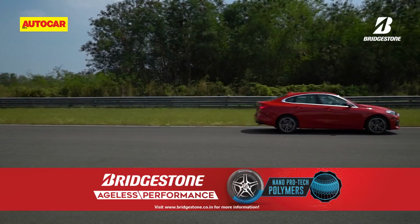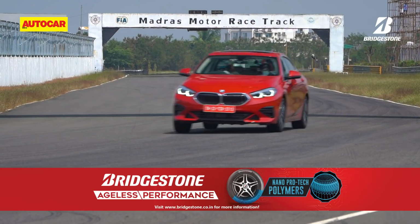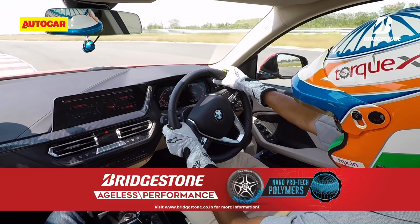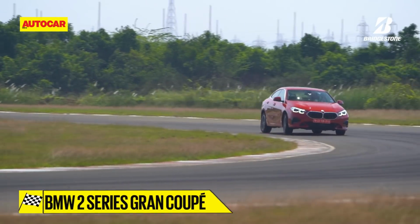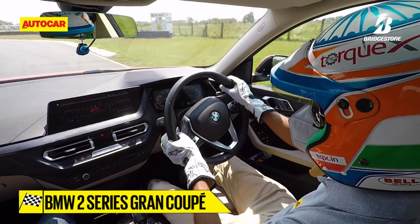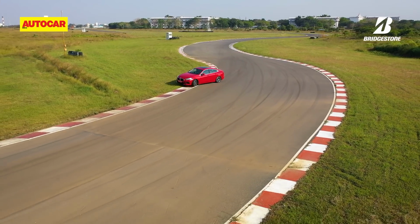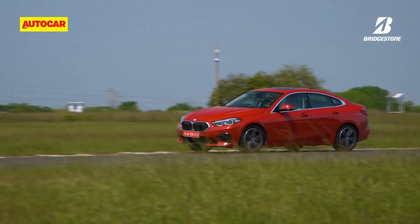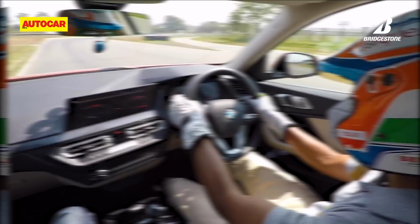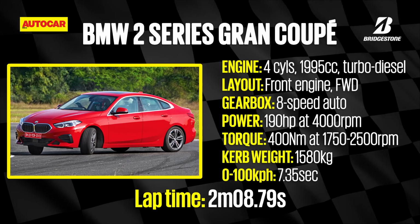From here on, it's a big leap into the lower twos, starting with the BMW 2 Series Gran Coupe. So, what to make of BMW's first ever front-wheel drive sedan? Well, it actually did not disappoint on the handling front, even slipping into oversteer in the corners. Its real limiting factor was its diesel engine though, which simply didn't have the top-end grunt, and it posted a time of 2 minutes 08.79 seconds.